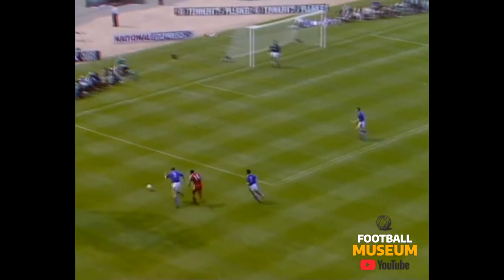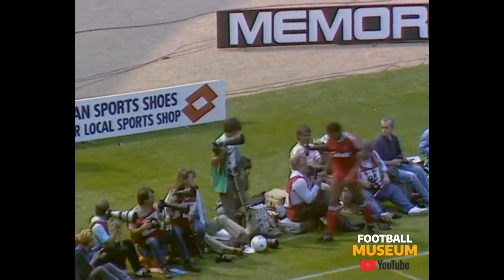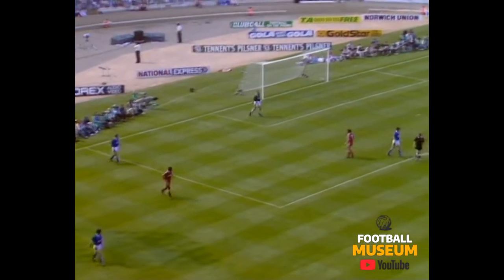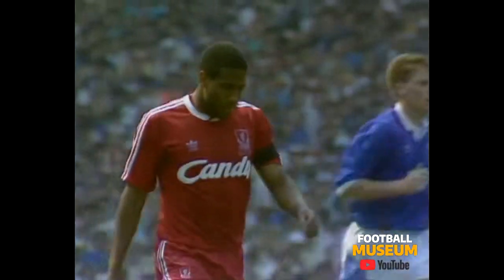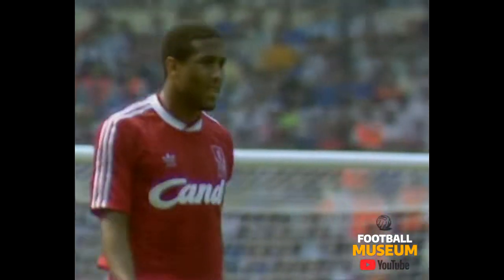Barnes. John Barnes, discovered not very far from here a few years ago, playing for a local club, Sudbury Court, by Watford, for whom he played in the FA Cup final against Everton in '84 and was on the losing side, as he was last year against Wimbledon.